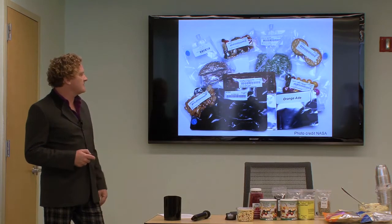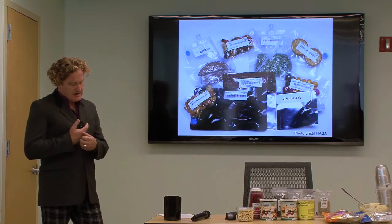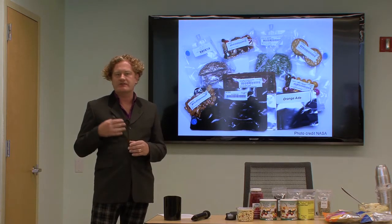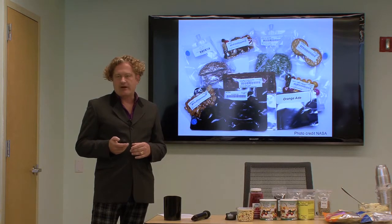So the astronauts, even though they have all this variety, are still complaining that food tastes bland in space. And some of them are taking out Tabasco and chili to add to the food, especially on the space station where they're up there for 6 months at a time. And we wondered if there was a physiological basis for this.